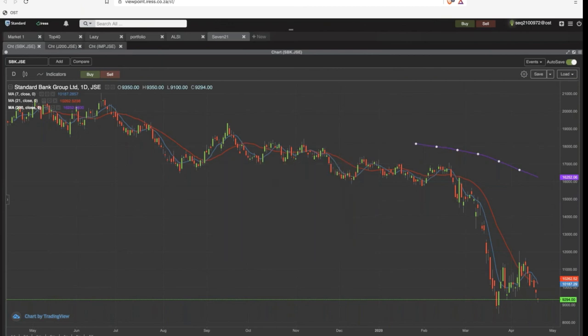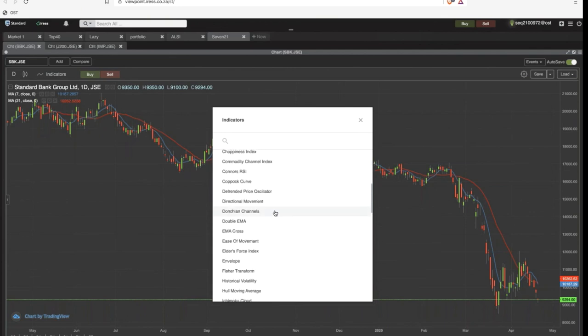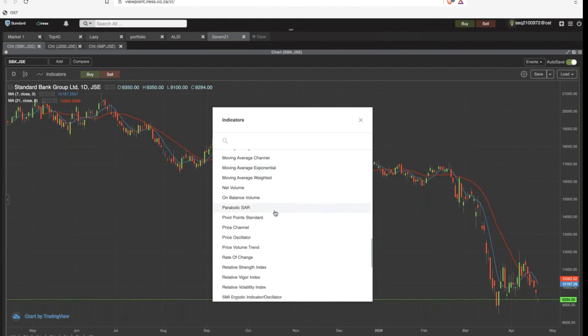Something weird there. Okay, but there's my 200 MA there. If I don't like it anymore, I can hide it, or I can just delete it. In terms of indicators and oscillators, pretty much everything that you're looking for is there. I think the one that we are missing is ADX, but I think they call it something else and it is there. But you've pretty much got all your different indicators and oscillators that you would probably want.